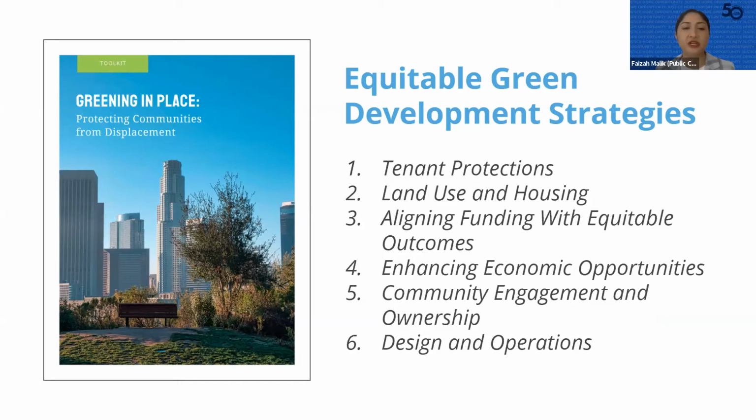And under community engagement and ownership, we recommend building community capacity and ownership of a project, including stakeholder notification, language access, strengthening community knowledge and skills, partnering with community-based organizations, community ownership policies such as community land trusts, tenant community opportunity to purchase, ensuring more community stewardship of projects, and ensuring more accountability and monitoring in projects.